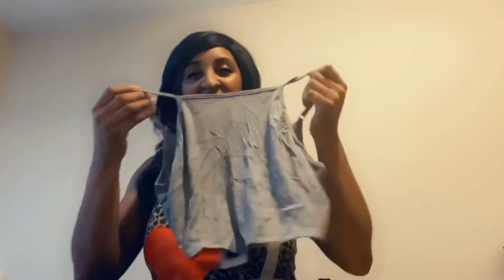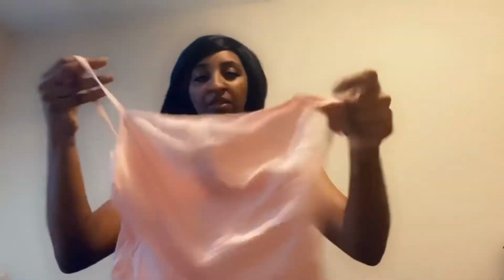A gray tank top. A pink tank top. Another pink one. Thought this was cute. And another, I think this one is the skirt. Black skirt.